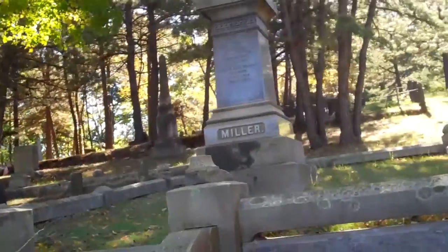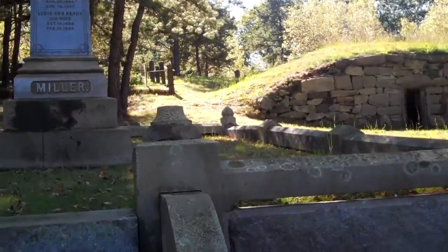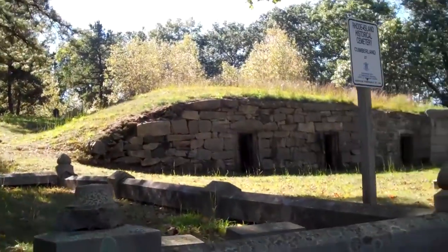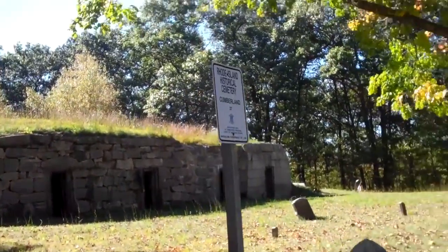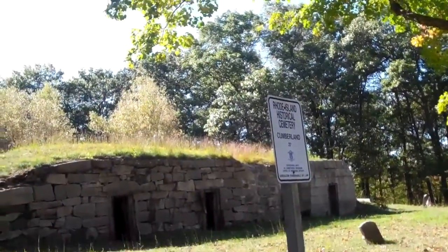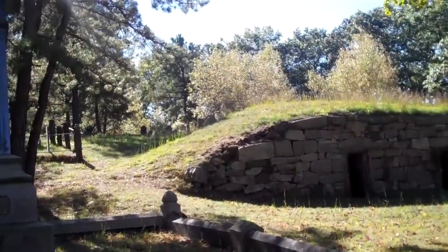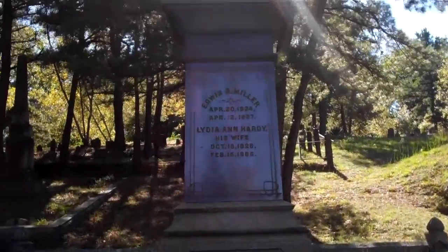So welcome, we're still here in Cumberland, Rhode Island. We're going to check out one last location here. We're on Elder Ballou Meetinghouse Rd. It's the Ballou Cemetery, or Rhode Island Historical Cemetery number 27 here in Cumberland. And this is quite a bizarre site here.